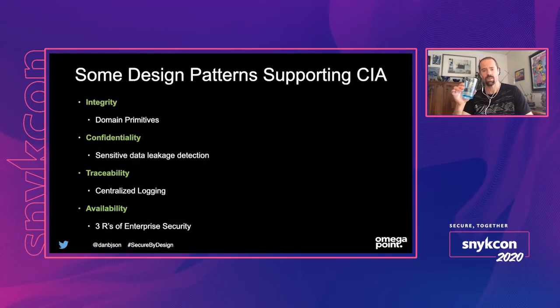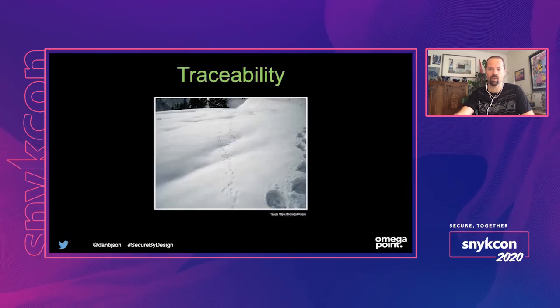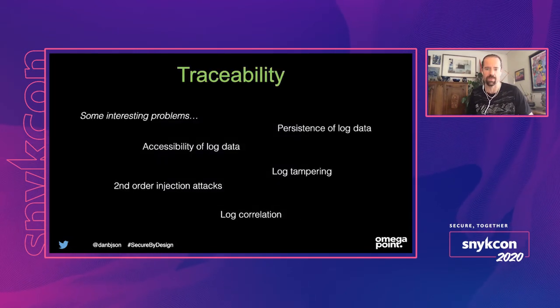Okay, so we're getting halfway through our list of the CIA triad. And let's look at the third, or fourth, if you count it, CIAT concern, the concern of traceability. Well, we all know that traceability has some interesting problems: the problem with log tampering, accessibility of log data, the persistence of log data when an instance shuts down, for example. So let's see what has happened that actually addressed this.